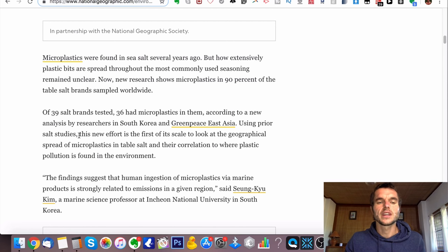Using prior salt studies, this new effort is the first of its scale to look at the geographical spread of microplastics in table salt and the correlation to where plastic pollution is found in the environment. And it goes on to say, the findings suggest that human ingestion of microplastics via marine products is strongly related to emissions in a given region, said Shuang Kyu Kim, a marine science professor at Incheon National University in South Korea.